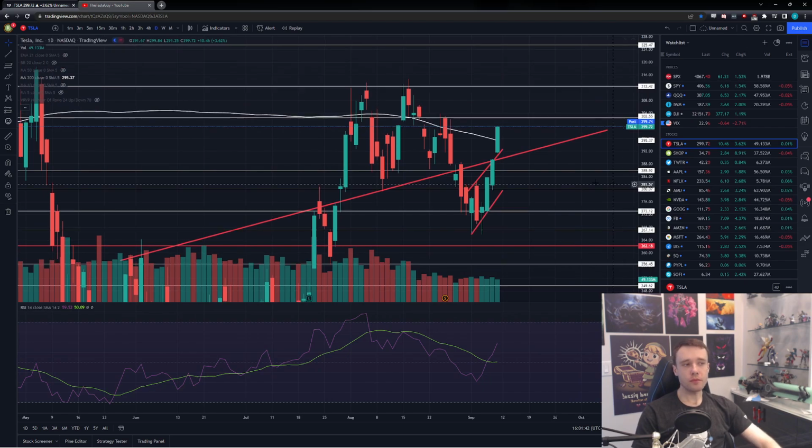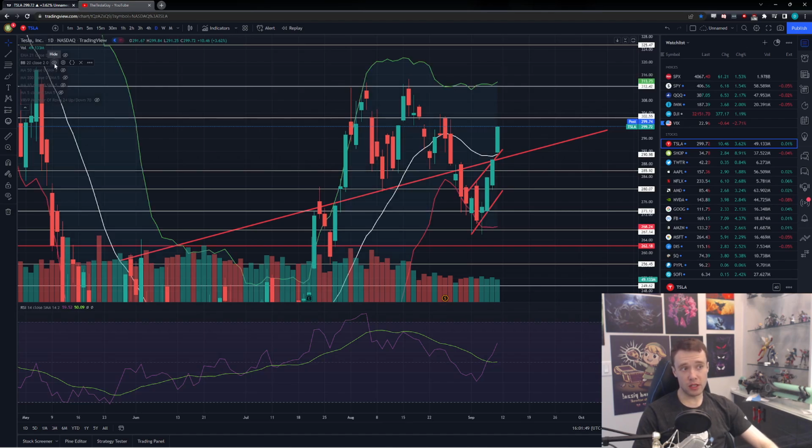Anyways, so like I said, Tesla pretty much blasted right through the 200 moving average. But let's start at the beginning, being the 21 EMA, right? We're above that. The Bollinger Band, we actually are above the white line now.